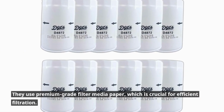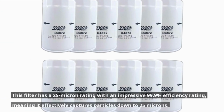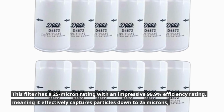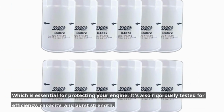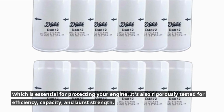They use premium-grade filter media paper, which is crucial for efficient filtration. This filter has a 25-micron rating with an impressive 99.9% efficiency rating, meaning it effectively captures particles down to 25 microns, which is essential for protecting your engine. It's also rigorously tested for efficiency, capacity, and burst strength.